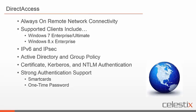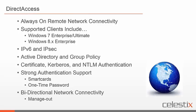It does also get better because it includes support for strong authentication. You can leverage smart cards for an additional authentication factor. Those smart cards can be virtual or physical. Doesn't matter. If your mobile devices have TPM 1.2, then you can take advantage of virtual smart cards, which means I don't have to deploy physical cards and the infrastructure to support that, the card readers and whatnot. Also can leverage dynamic password solutions like Celestix HotPin. Celestix HotPin is our two-factor authentication, one-time password or OTP solution, which does integrate with DirectAccess. Very cost-effective, easy to manage, easy to implement solution, complements DirectAccess very well.